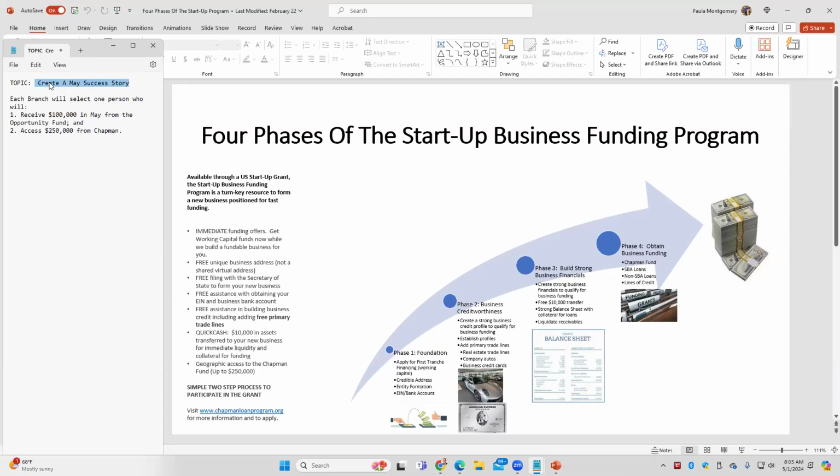So I want each of you who are branch owners, branch CEOs, to pick one person, and we're going to work with them closely between now and May 31st with two goals in mind. Number one, we're going to make sure that they receive at least $100,000 from the Opportunity Fund. And secondly, we're going to help them access a minimum of $250,000 of business funding.